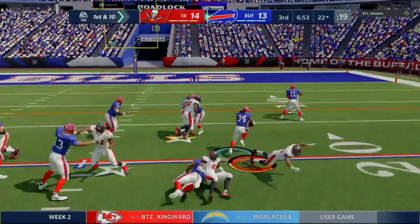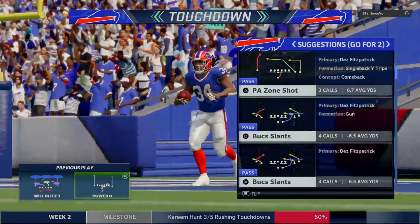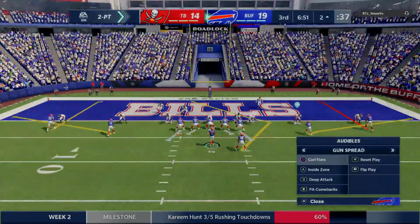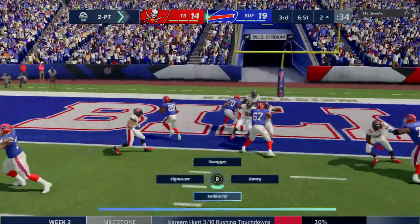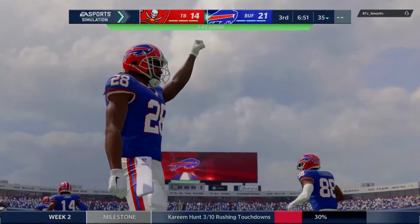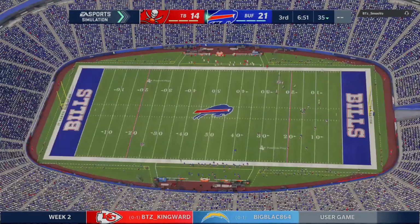They'll start the third quarter on the ground with Hunt. He's got the first down inside the 10. And he'll take it into the end zone for a Buffalo touchdown. Kareem Hunt, his second touchdown of the game, his 3rd on the year. And the Bills have retaken the lead. And he is into the end zone to bump the lead up 2 more. Bills 21, Buccaneers 14.